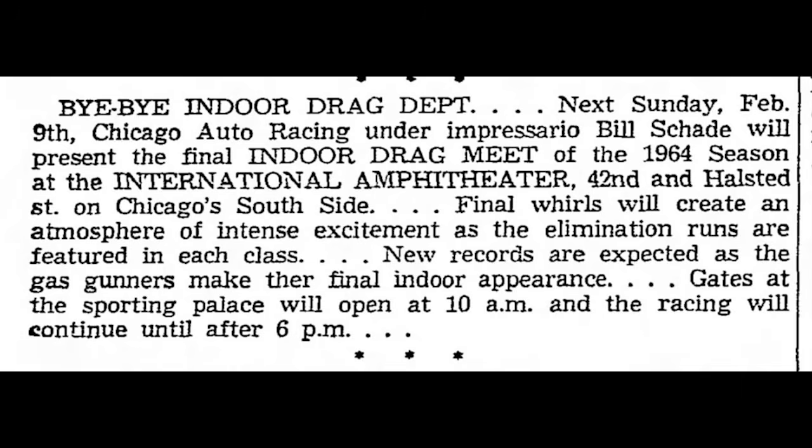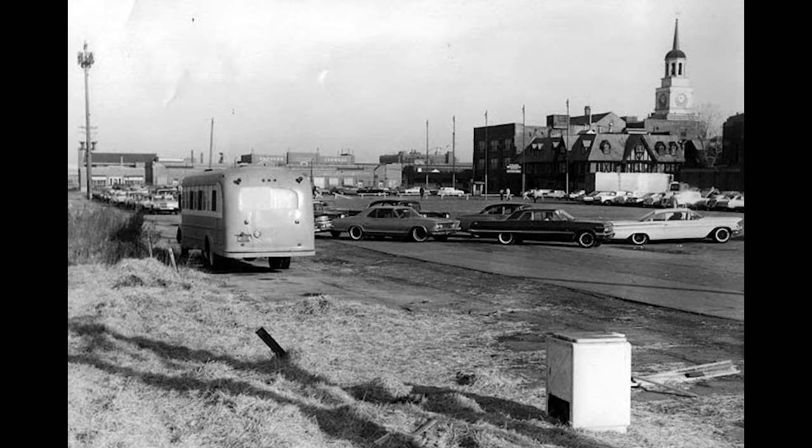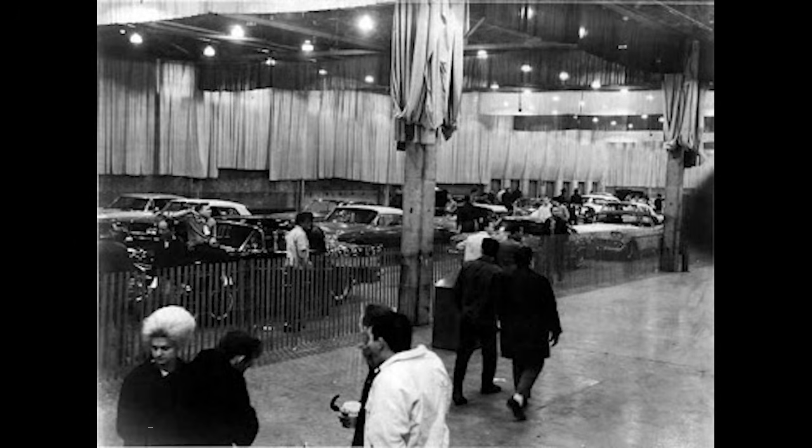So as you can tell, the 4 meets held in 1964 on January 5th, January 12th, February 2nd, and February 9th were smash hits. Also, at this point, you should realize that when you read a story or somebody saying that they only did this once or twice, they're dead wrong. Attendance was strong on both ends all year long in 1964, and the racers had come to know and expect an unbroken season of action in the Chicagoland area.